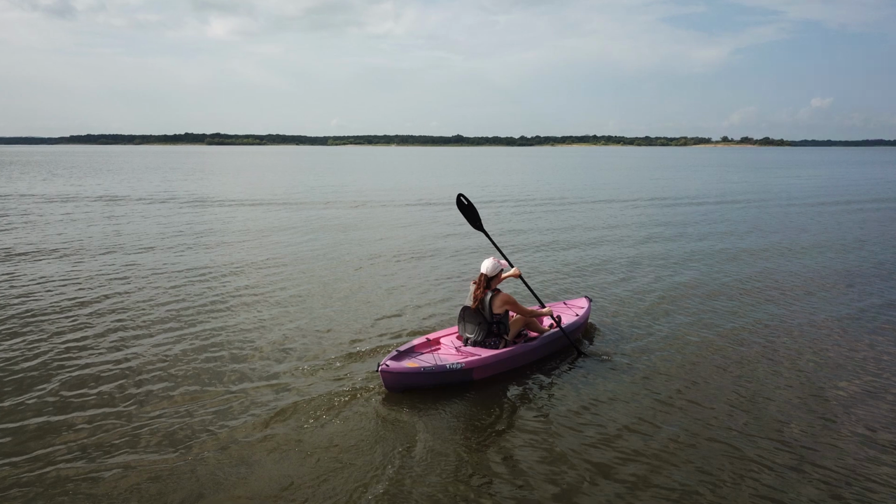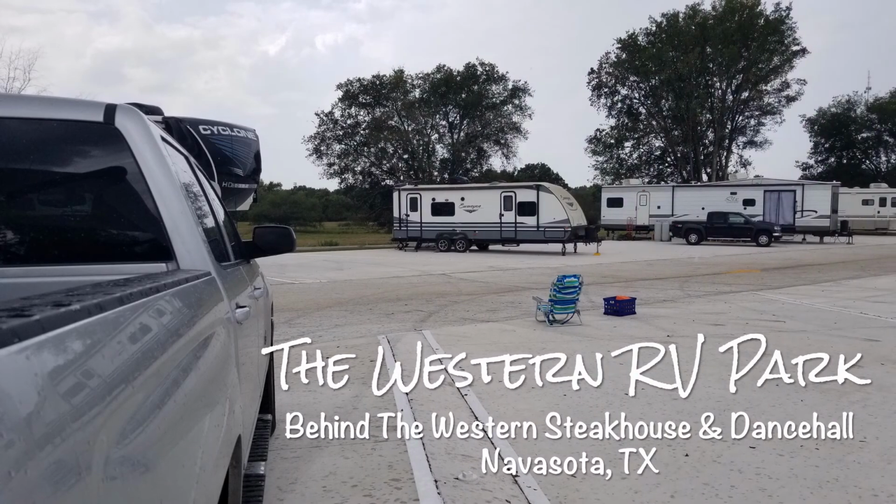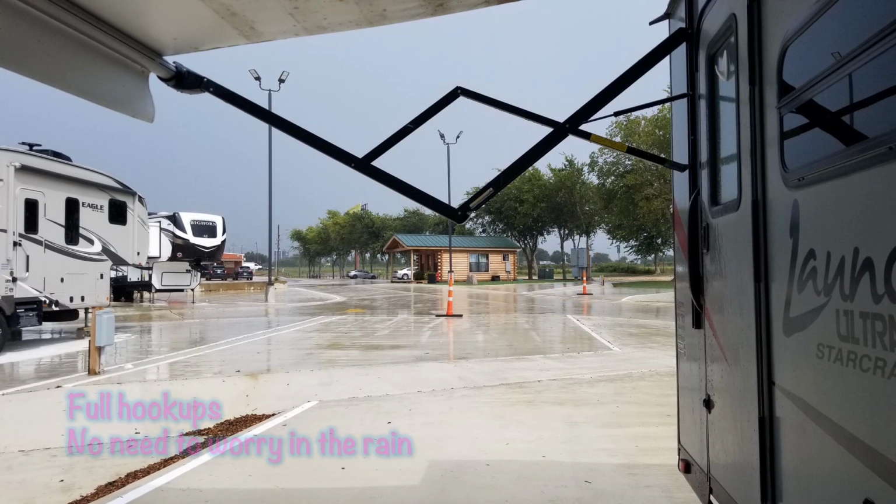Part 2 of the trip went to the Western RV Park in Navasota, right behind the Western Steakhouse and Dance Hall, and camped with some friends out here. Jody Nix was playing that night. And it rained for a little while, but no problems on a concrete parking lot. And they did have full hookups, and it's a pretty new park, so all the electrical and everything is all brand new.